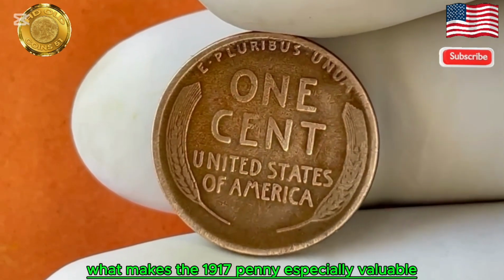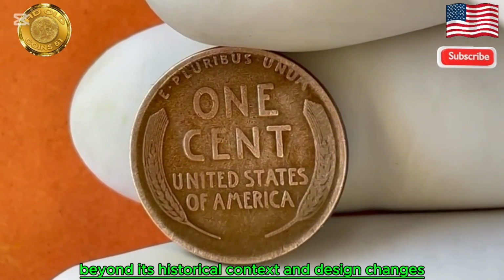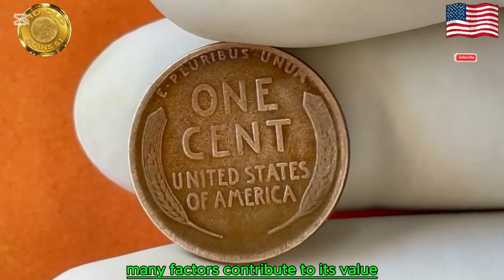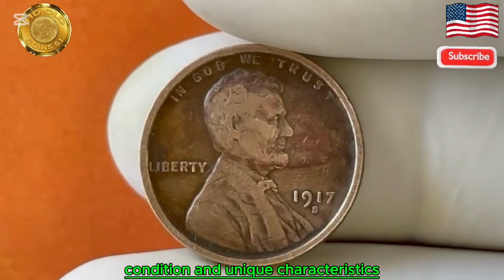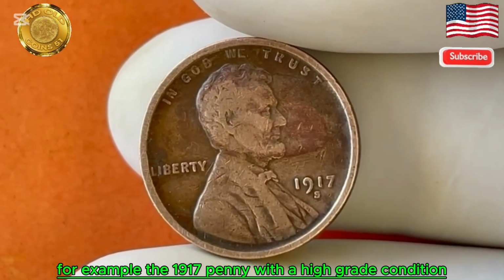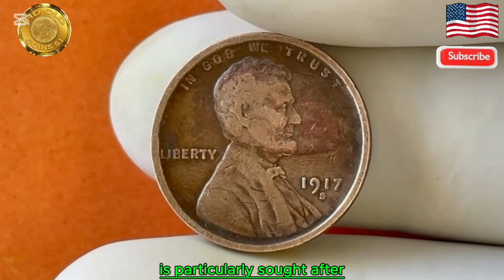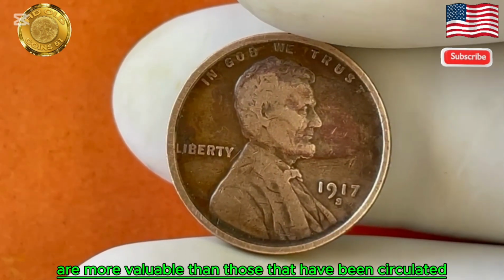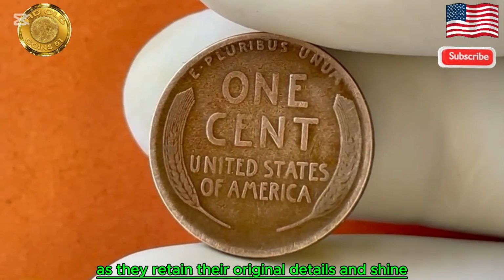What makes the 1917 penny especially valuable, beyond its historical context and design changes, is its appeal to collectors. Many factors contribute to its value, including the coin's rarity, condition, and unique characteristics. For example, the 1917 penny with a high-grade condition, meaning it has few or no signs of wear, is particularly sought after. Coins in mint state, often referred to as uncirculated, are more valuable than those that have been circulated, as they retain their original details and shine.